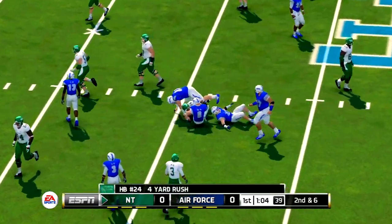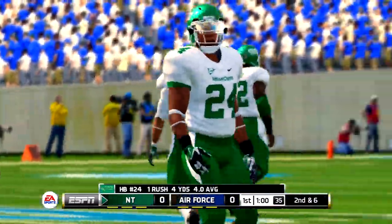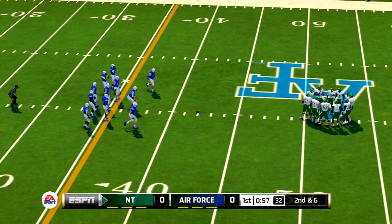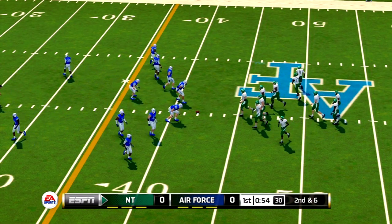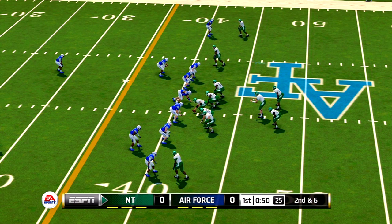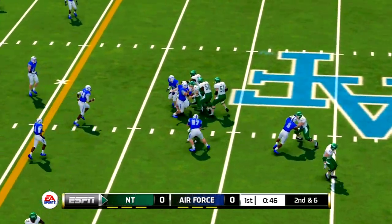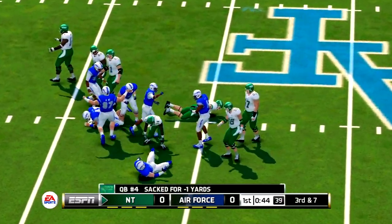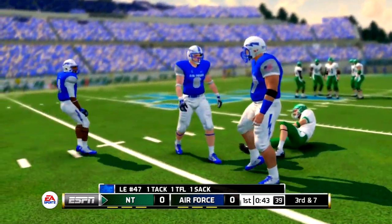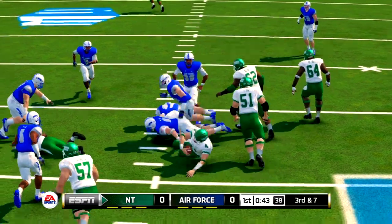Nice run there. A 4-yard gain by the halfback on the option. That makes it second and 6. He's scrambling. They bring the quarterback down. You can't take sacks like that as a quarterback. You just can't. If you can't find a receiver, get out of the pocket and throw the ball away.